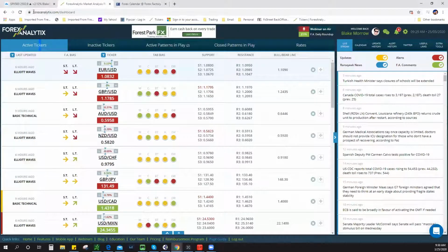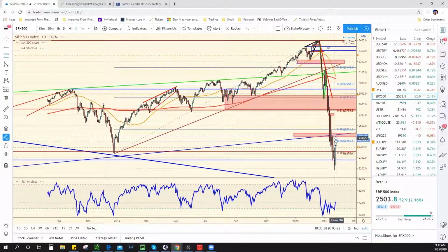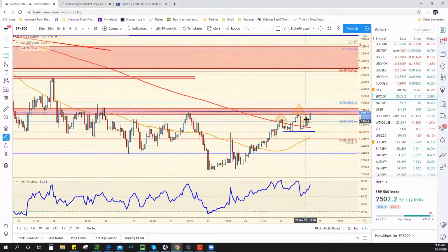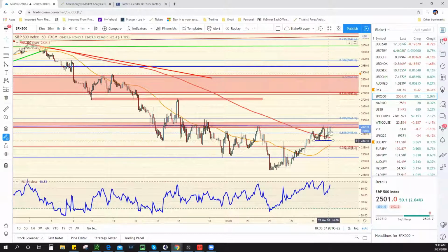Let's take a real quick look at the S&P. We are once again challenging the underside of that major trend line. I think it's pretty key here. It's also real close to the intraday highs. I was thinking we're going to have a little head and shoulders pattern here. Let me delete these really quick. But instead, we're just brushing up against some key resistance right now. I've got to watch that.